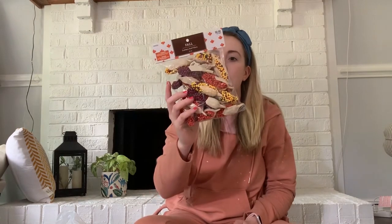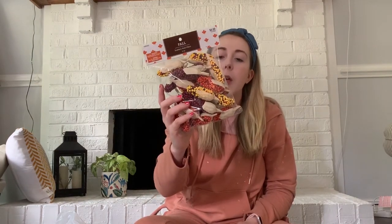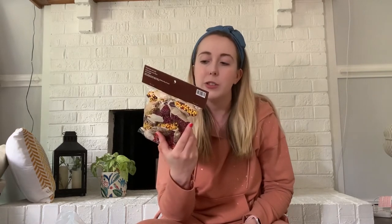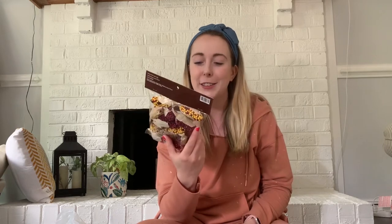I'm one of those people that I try to plan for decorating, and then usually I just kind of end up making it up as I go along. And then along with the pine cones, I also got a bag of these little mini corn, and I love these. I think they are so cute. So I will do the same thing. I will try to attach these, and I didn't get anything to attach these with to my wreath. So I will have to find something to attach these with, but then the rest of them will probably go on the tiered tray.